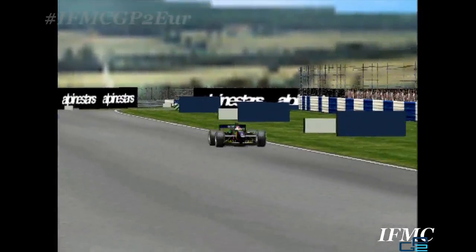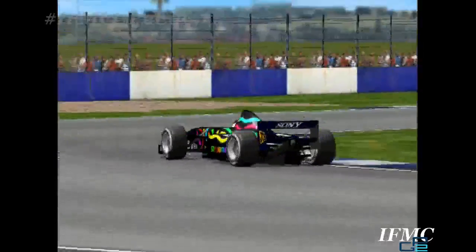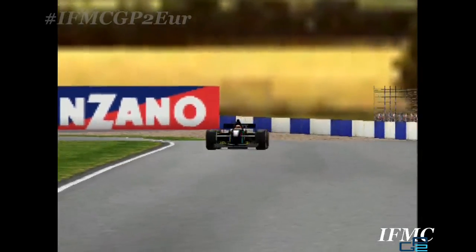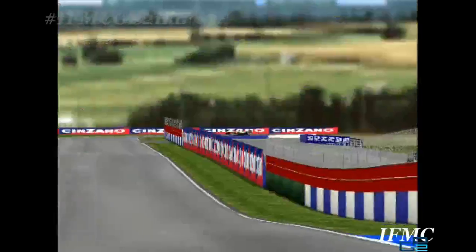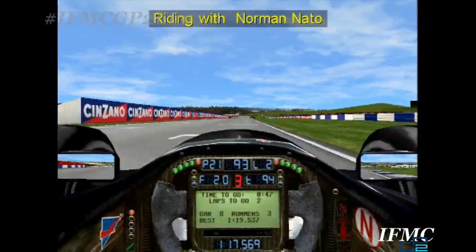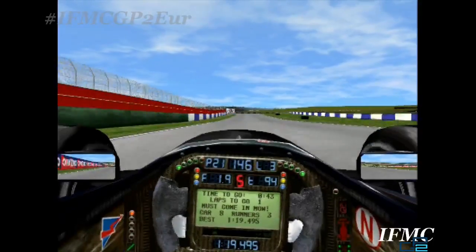And let's see if Nato is on for an improvement then. Around the right hander now then. Up towards the final corner. Is Nato going to get himself into the top 10? Is this going to be an improvement for the Frenchman now then? Around the final corner, onto the pit straight goes Norman Nato, and across the line he will go. And Nato, is this going to be an improvement? And no, it's not. Well, it is, but he stays 21st.